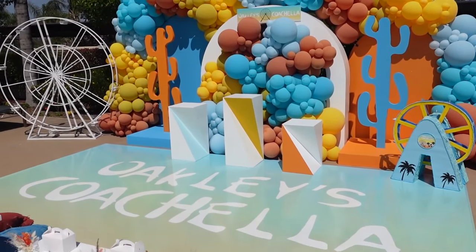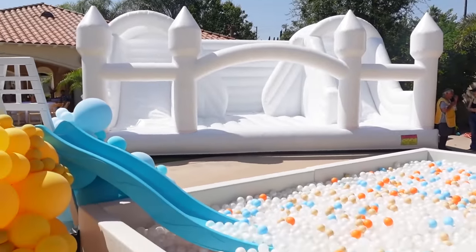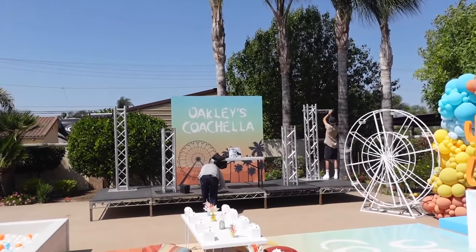I'm gonna fall off the stage. The little piece says Oakley's Coachella. I am so excited. I can't believe I made this one. Look at this. I know. Look at the ball pit, everything. Jumper. And then the stage. There's a stage. Every Coachella has a stage. I know. I can't wait to perform on there.